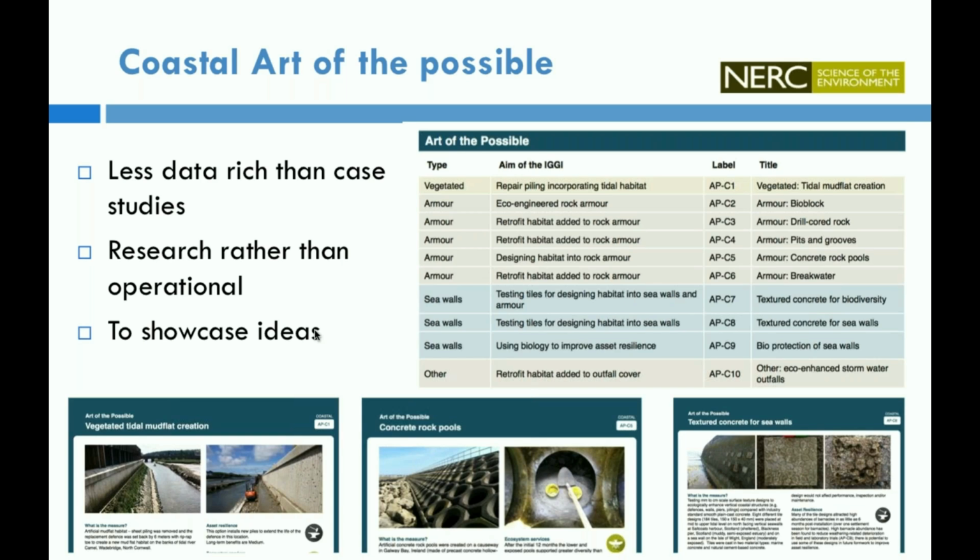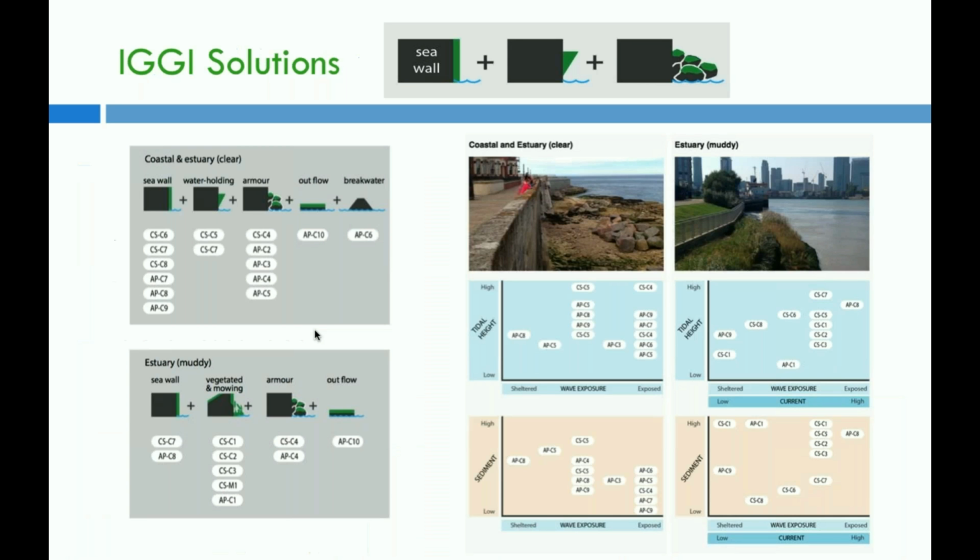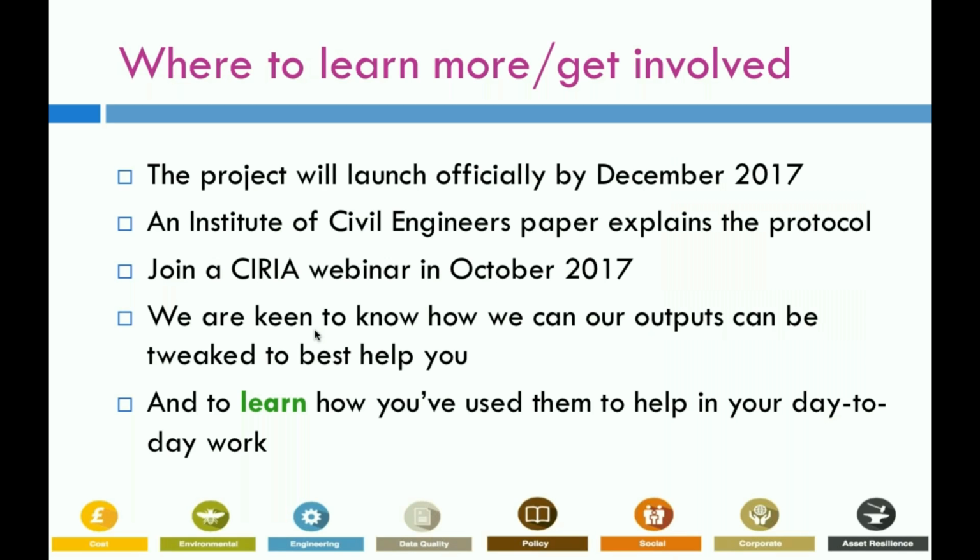So we have things like using old sheet piling, cutting it down and using it as the toe to create intertidal mudflat in a very confined estuary, a built estuary in Cornwall. You can look at adding rock pools to existing sea defences, or this on the right is testing textured concrete with a view to those being prototypes for formwork that you would use for whole walls. And so you can combine these into solutions, and you can also look at where they may be suitable within the environment. So what are the sediment loadings that they've been tested in, and what is the wave exposure and tidal heights that they've been tested in, to help practitioners.